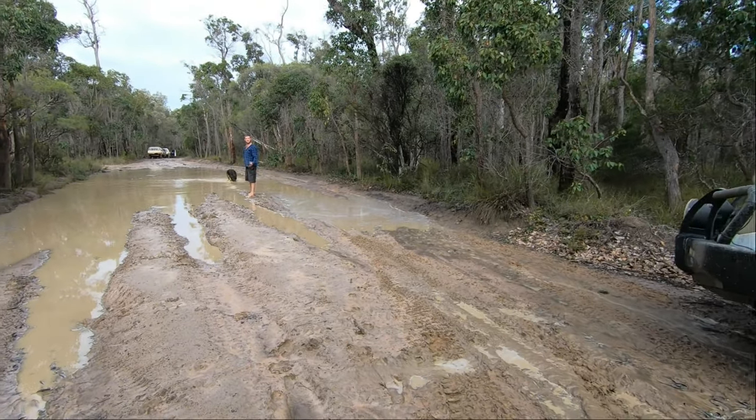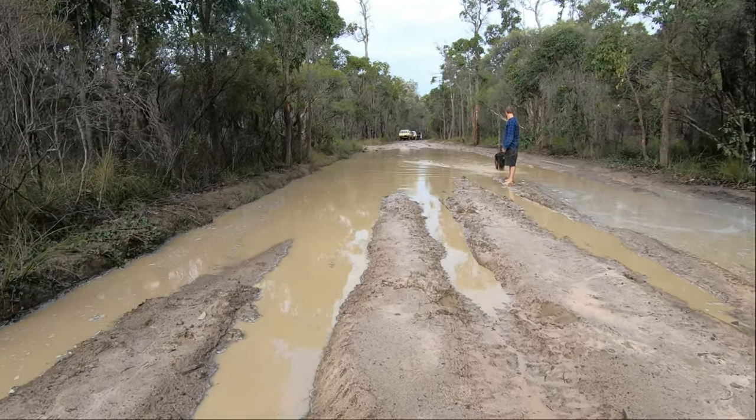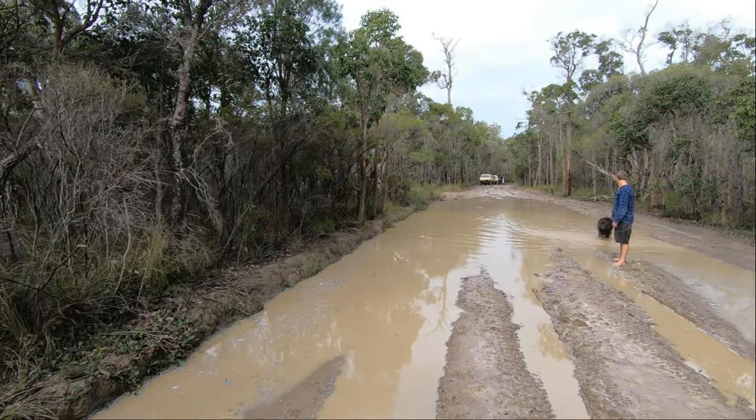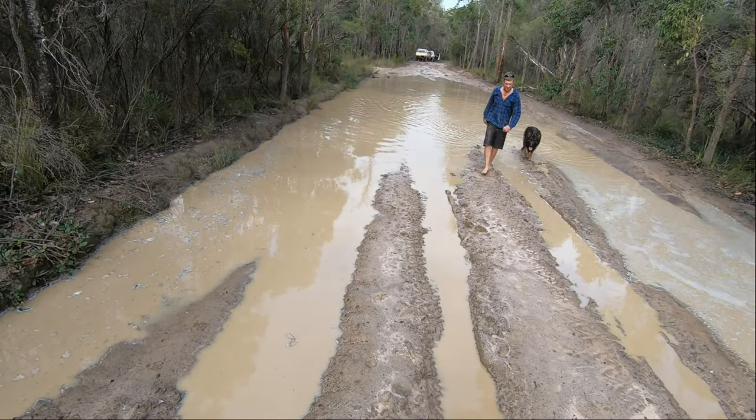As we kept driving, we came across this major obstacle in Redmond. This mud hole has a very soft bottom, which can sink you down about a foot if you step on it.